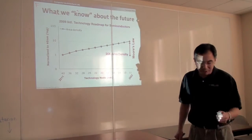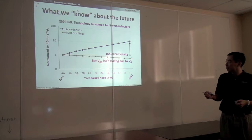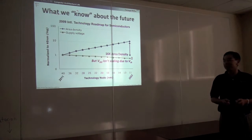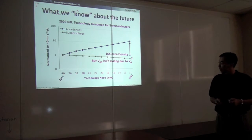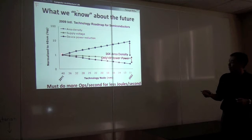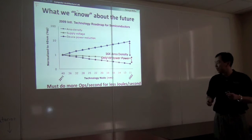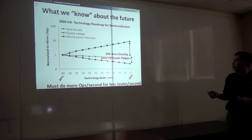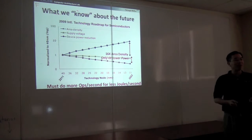But if you ask what else is changing, they will tell you that VDD itself is not scaling any further. The main consequence of this is that while we get 16x the area density in transistors, the power density doesn't decrease as quickly. So if you're working within a power-constrained, cooling-constrained design environment, in order to get more performance out of these extra transistors, the requirement is to go faster and use less power.